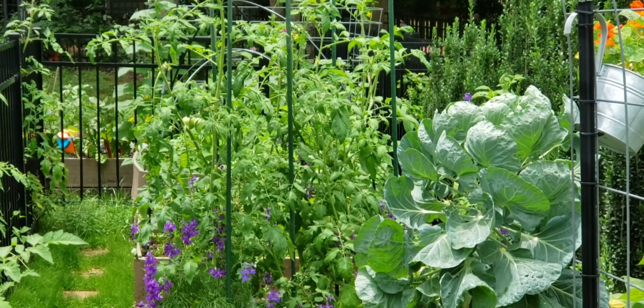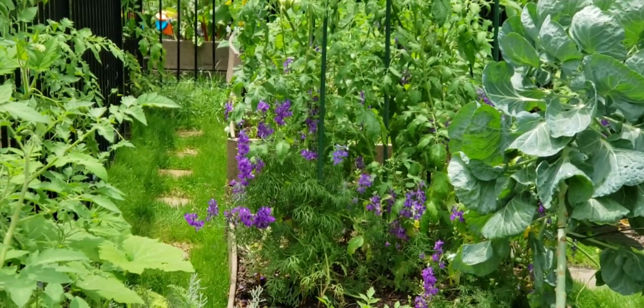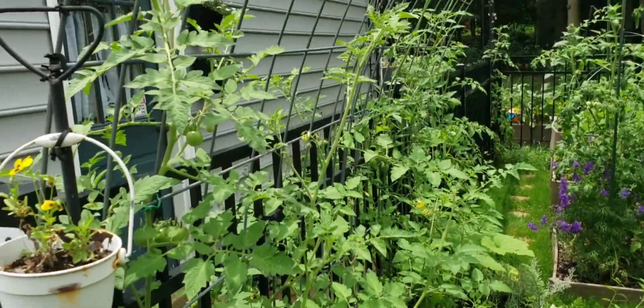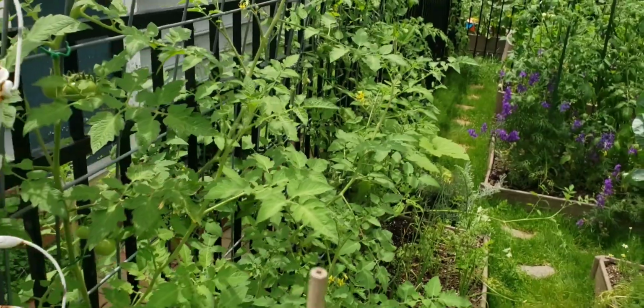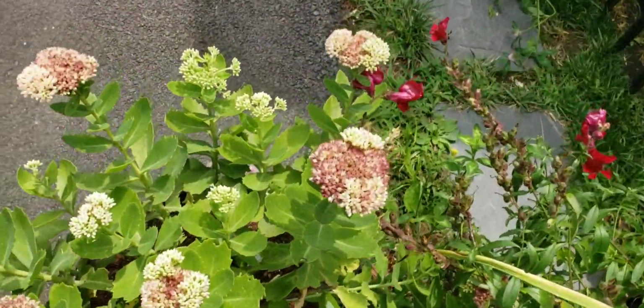Lots of tomatoes to get back and tie up, prune. Haven't really done any pruning yet. I've got all my cherry tomatoes doing well. Don't see any red fruit though. Sedum.